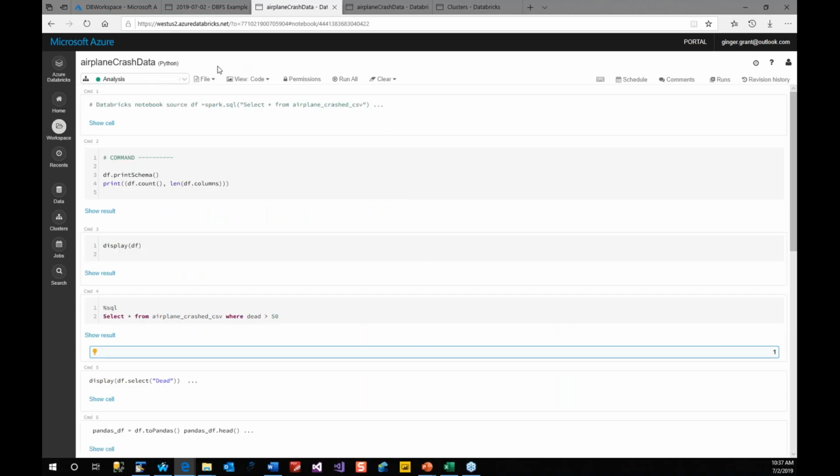And in this notebook, it's showing you the cluster that it is attached to. Every single notebook must be attached to a cluster because that's the machine that it is running on. In this case, the machine is a cluster called Analysis. You can see that it's got 16 gig, 8 cores, and it's running Spark 2.4.1 and Scala 2.1.